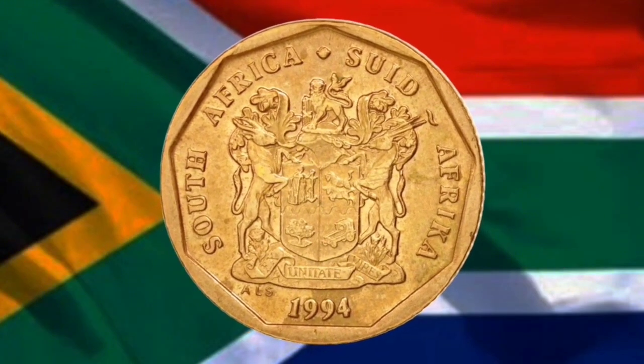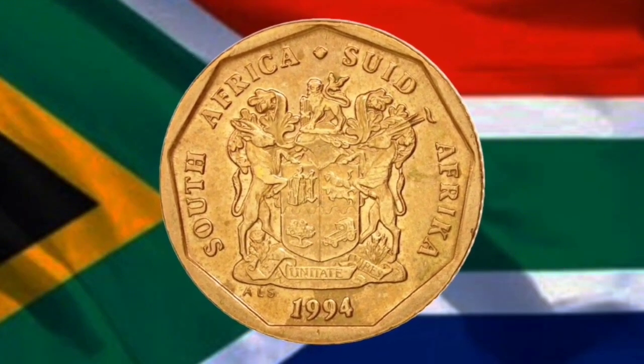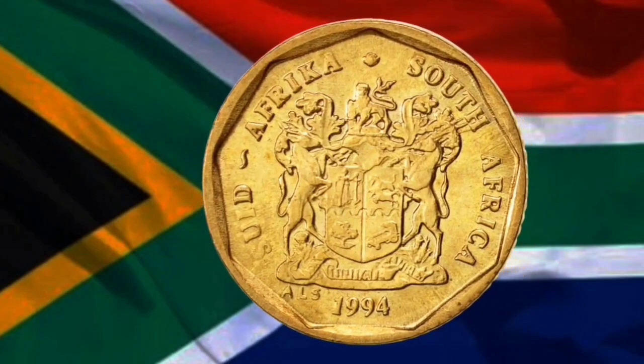1994 South Africa 20-cent coin history. This coin, a 10-cent coin from South Africa.